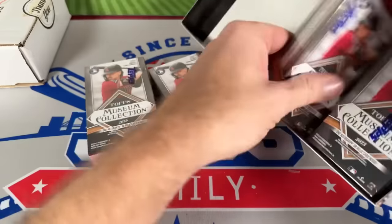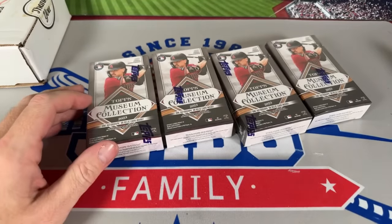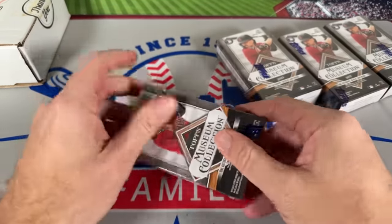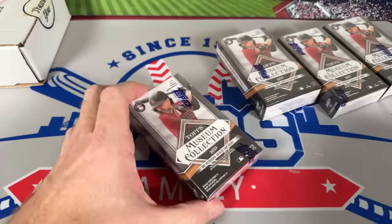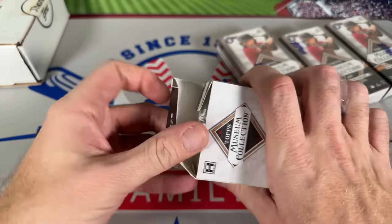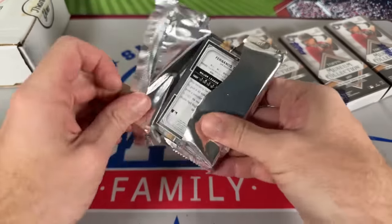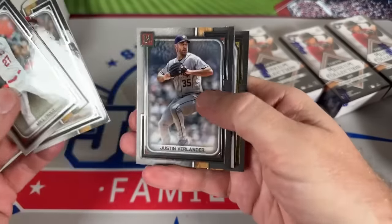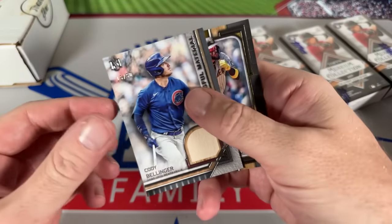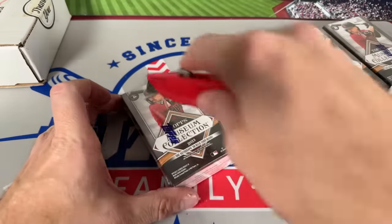Alrighty, here's our next and final box of Museum Collection. Good luck to everybody. We have that Jack's pack as well. Looks like this box cutter might need a new blade. First box up, it's going to be the relic. It's Cody Bellinger, numbered to 50. Belly Bombs for Vito, another Cubs hit. And there's a Tatis numbered to 299.